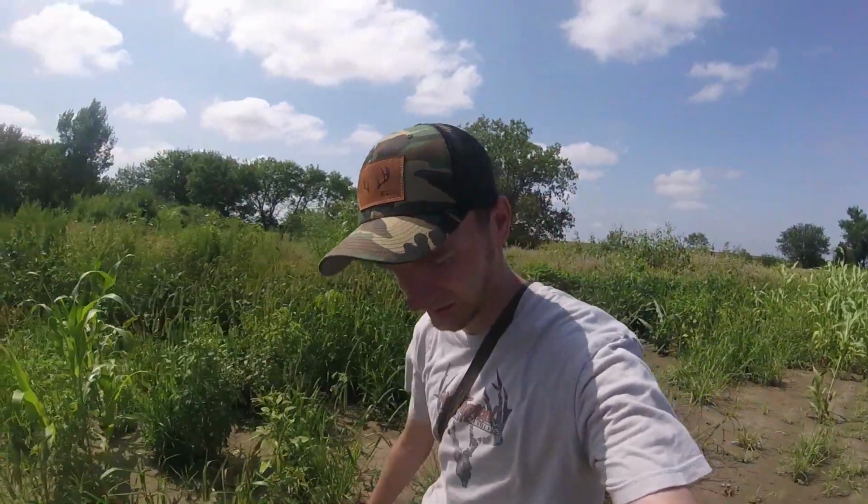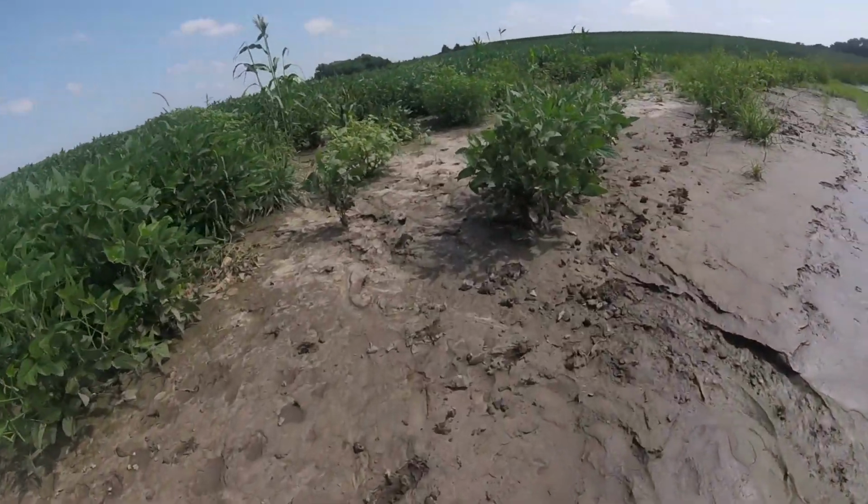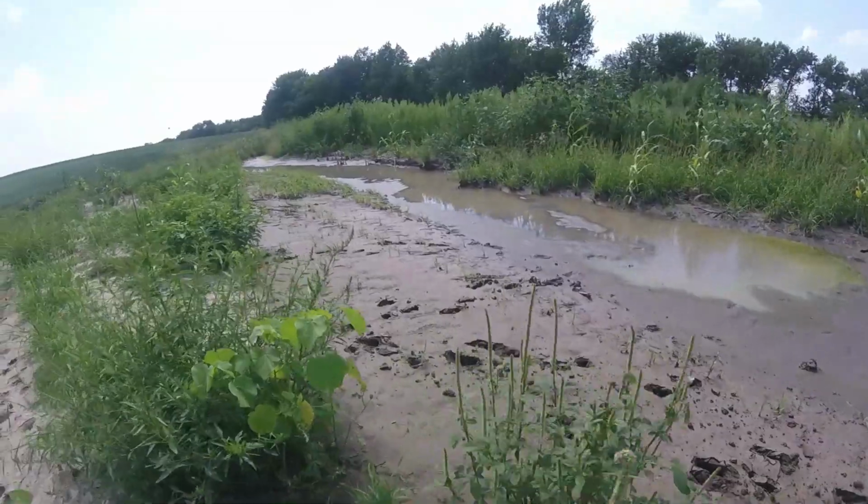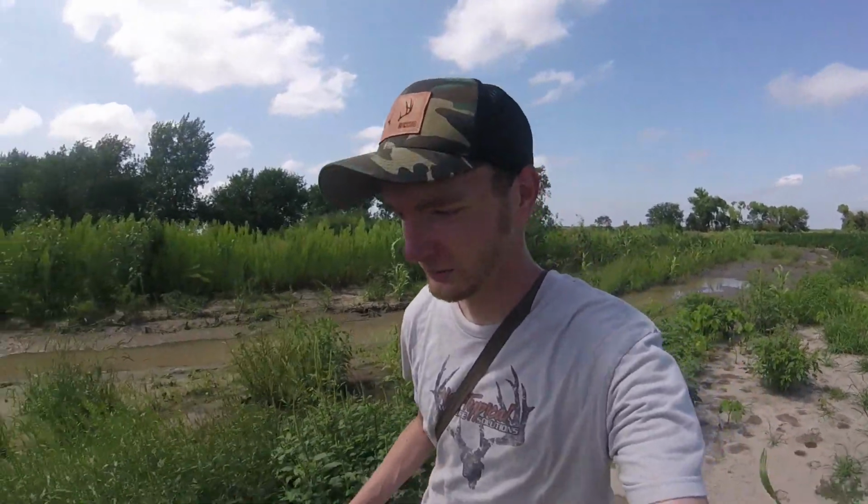Pretty decent tracks down here along this edge in the mud, so we'll go find a spot to hang this trail camera. There's a spot up here that I know had some rubs on it last year, and that kind of comes right out to this field, so that's probably where I'm going to hang this trail camera. We'll see when we get over there. There's tracks everywhere. So I think this is going to be a good velvet scout tomorrow, hopefully. Get this trail camera up too, hopefully we can catch a big guy on trail camera down here. It'd be sweet. There's tracks.